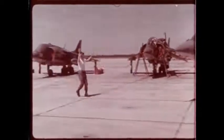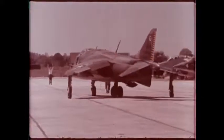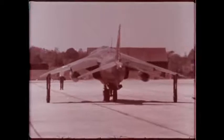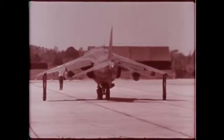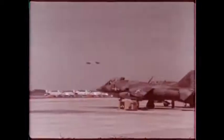The AV-8A is the world's only operational V-stall aircraft. Powered by the Rolls-Royce Pegasus turbofan of 21,500 pounds thrust, the aircraft has revolutionized the Marines' air support and air combat tactics. 542 alone is accumulating an average of over 400 hours per month on the type.